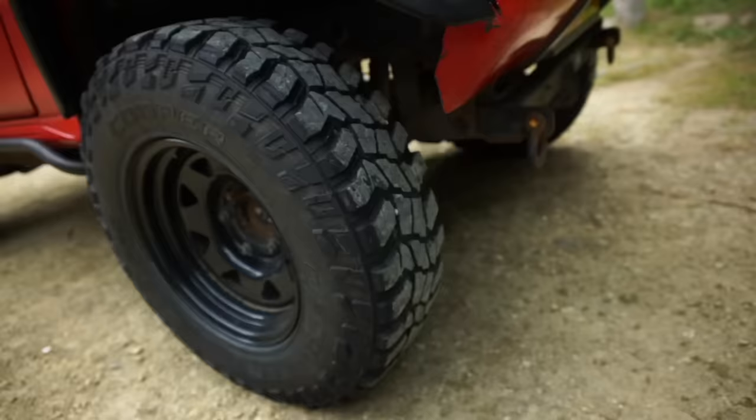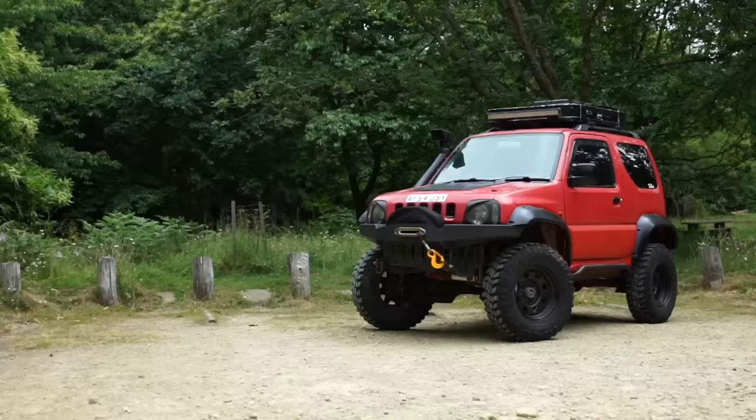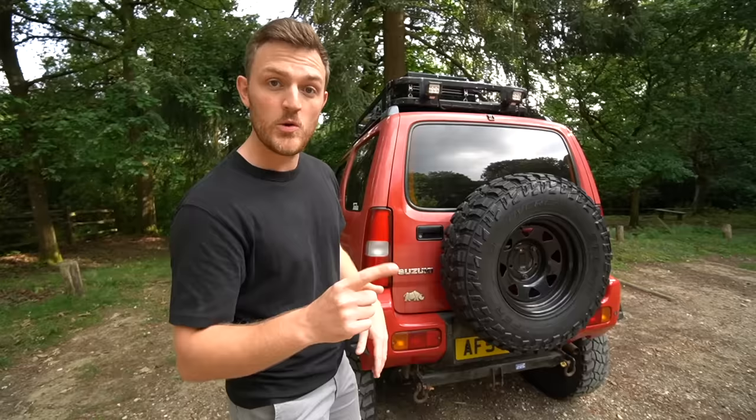Of course, if you've got yourself a little 4x4 Jimny, you need to get yourself some big bad boy all-terrain tires, which I think is the biggest reason why this car looks so epic, because the tires are massive and the body of the vehicle is absolutely tiny. There's not a huge amount else going on the outside, so we're gonna jump inside and I'm gonna show you how I'm gonna convert this into my home for the night.